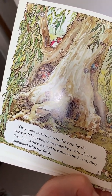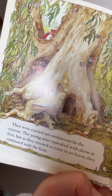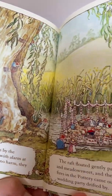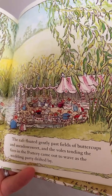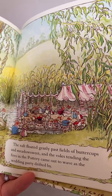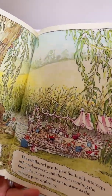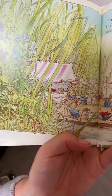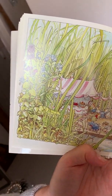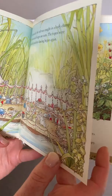The young mice squeaked with alarm at first, but as they seemed to come to no harm, they continued with the feast. The raft floated gently past fields of buttercups and meadowsweet, and the voles tending the fires in the pottery came out to wave as the wedding party drifted by. Eventually, the raft was caught in the leafy clump of rushes and forget-me-nots. The ropes were made fast, and the dancing began again.